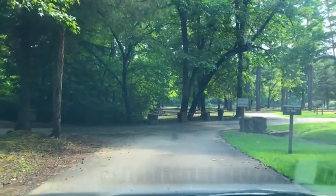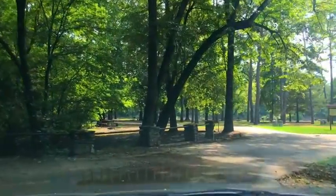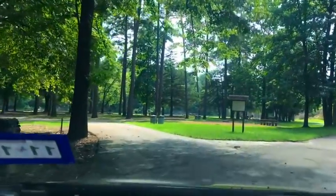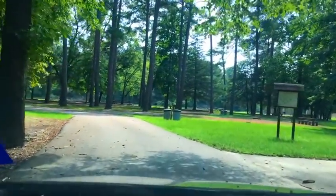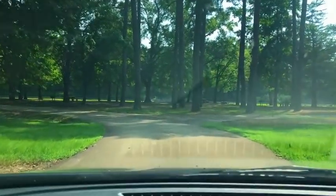I don't know. It's awesome though, and I'm gonna go check out a little bit more of the campground and then hit the road. This is so pretty. It's so green. Everything here is just absolutely awesome.